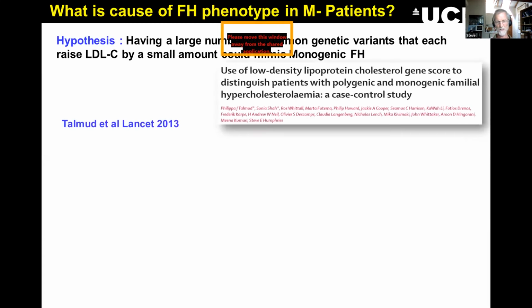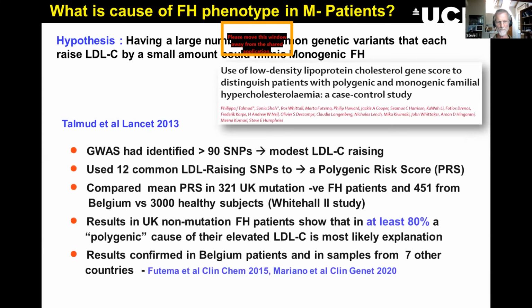And we tested this and published a paper in the Lancet in 2013, and the title and the authorship is shown here. By that time, genome-wide association studies had identified many SNPs, up to 90 SNPs, each associated with modest LDL cholesterol raising. So we used the 12 of the most common LDL raising SNPs, the single nucleotide polymorphisms, the ones who had the largest effect, to make what we called a polygenic risk score, or a PRS.